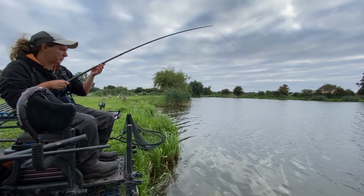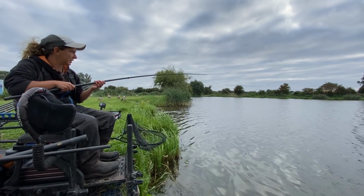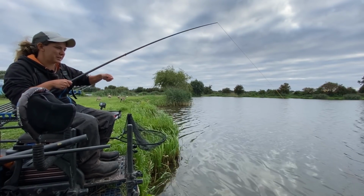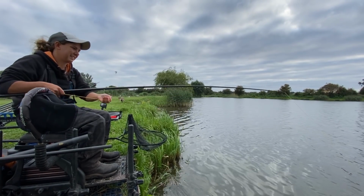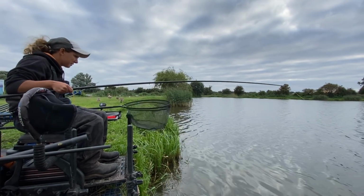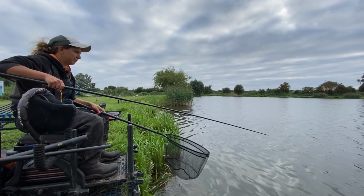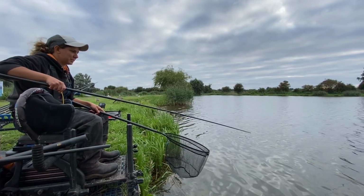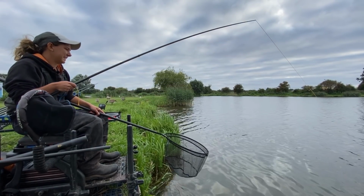Fighting quite well this one. Proper bite it was, lovely. It's one of them where you hook into it and nothing happens and then the fish starts going. That's when you know it's a good one. Just take us time, moving a bit of water. You can see the swirls coming up half hour after it swirled.